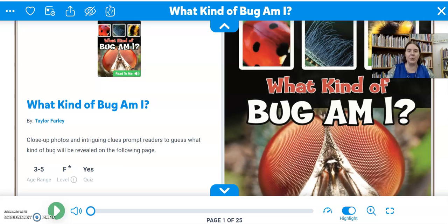So we're going to go through the book and I'm going to read each page and you're going to do your very best to guess what kind of insect they're talking about just by describing what they look like. So I'm going to start and you follow along and see if you can guess what kind of insect it is. Here we go. What kind of bug am I?